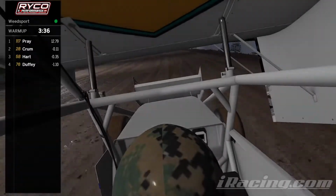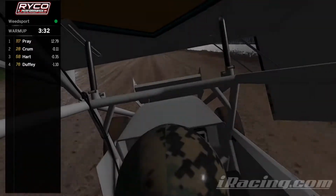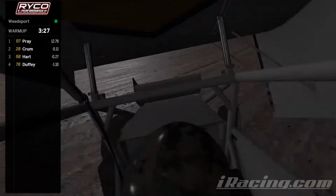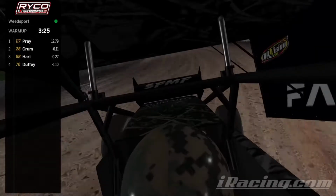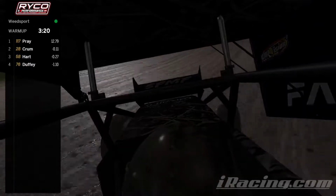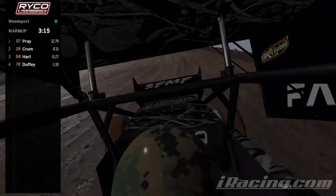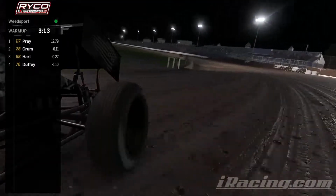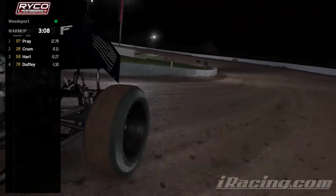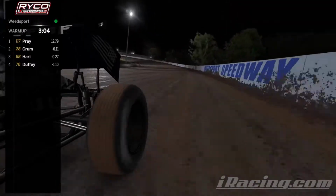Just over the head of him. Dang old machine just drives into the corner. Just whips it in there. Here's Jeremy Prey. What Jeremy Prey does. This is a front stretch. Here you go. Yeah, man. Turn 2. Dig it in the corner, you see it just kind of turn itself.